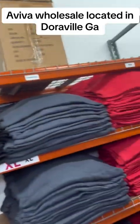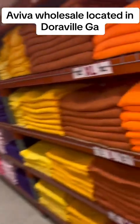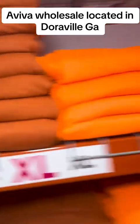Okay, these are hoodies. So, we ain't gonna mess with them hoodies. So, we're gonna go back. I think this is the aisle I need to be on. Man, look what color they got. Somebody getting an orange one. Let me get this. Baby, they on they stuff. I ain't lying. I'm so impressed.